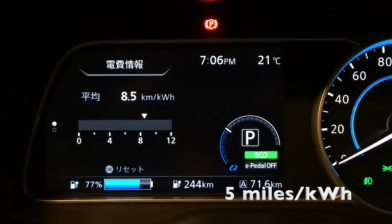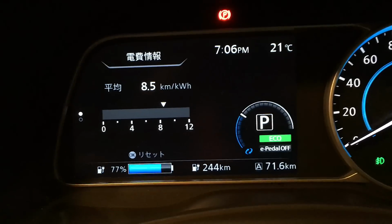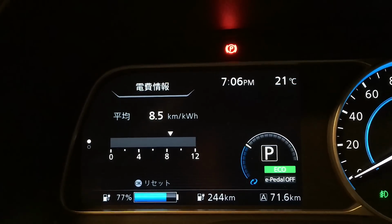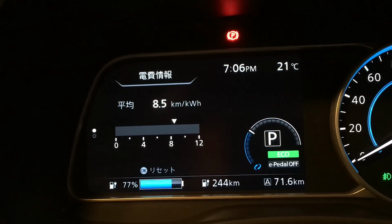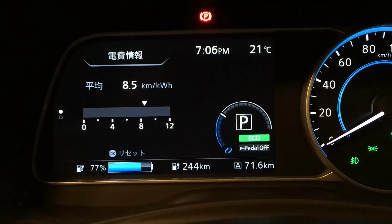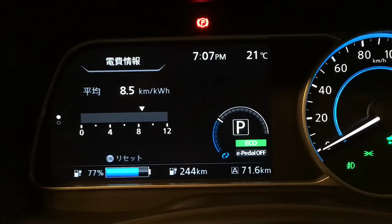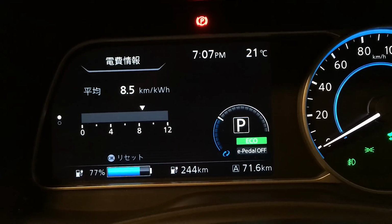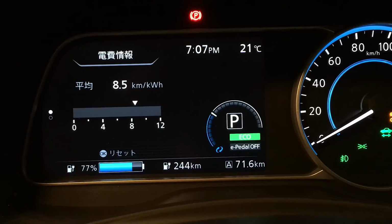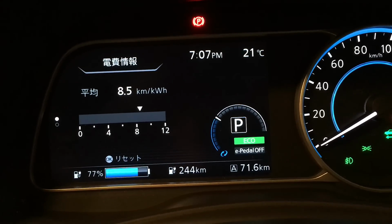Showing 8.5 kilometers per kilowatt hour. For me, that's terrible. But maybe it's just because of this car. I'm pretty impressed at 8.5. It can do almost 200 miles at 8.5 kilometers per kilowatt hour. So maybe because this inverter is so big, it's just not possible to do any better than that. That's a possibility. Yeah. It's unbelievable. 77% battery. I mean, I've just got to start using this battery. Unbelievable. It is doing really well. It's almost 200 miles range at 8.5 kilometers per kilowatt hour.